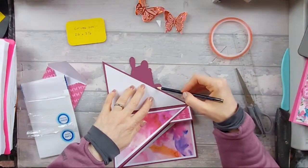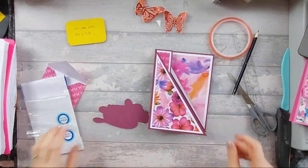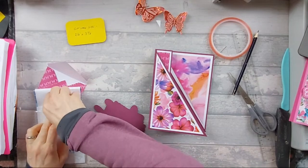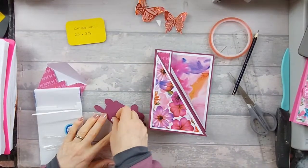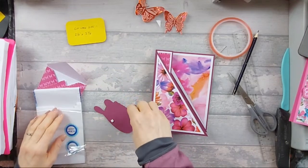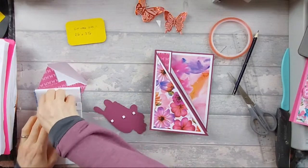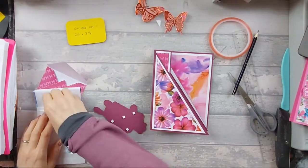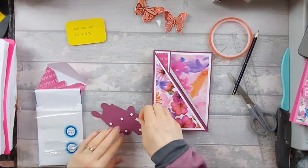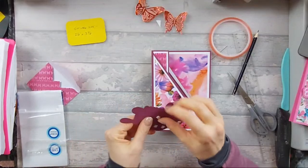Right, let's just do a line across there like that, and then I know where to put my foam pads. Am I doing it on the right bit? Yes, I am. Good. Doing it on the right side of the line. Otherwise, I'll be sticking it on the wrong side of the line, and then we'll have even more problems. Let's put one there and one there. I think that will do.